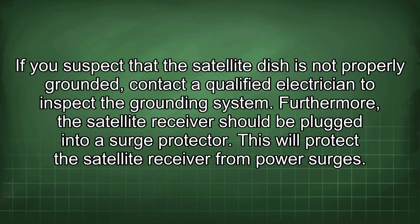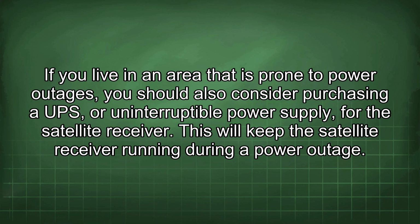Furthermore, the satellite receiver should be plugged into a surge protector. This will protect the satellite receiver from power surges. If you live in an area that is prone to power outages, you should also consider purchasing a UPS, or uninterruptible power supply, for the satellite receiver. This will keep the satellite receiver running during a power outage.